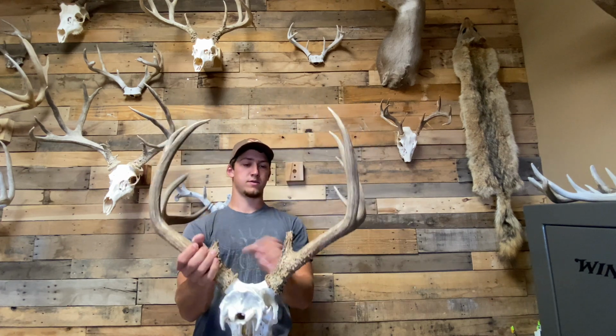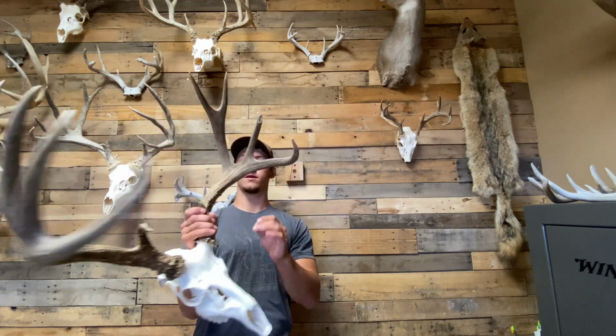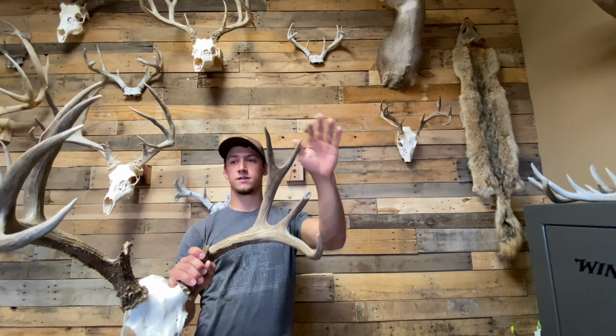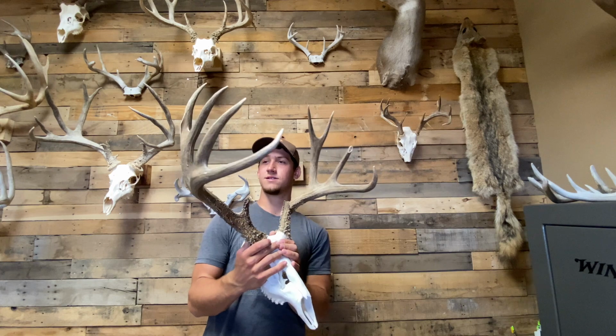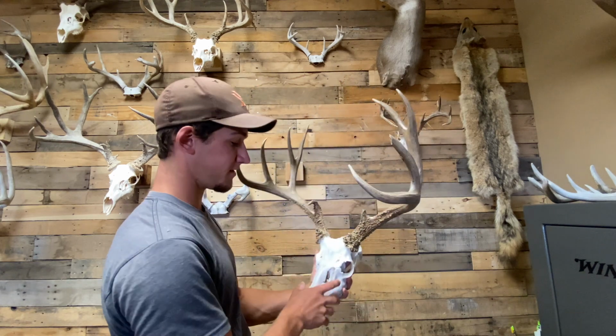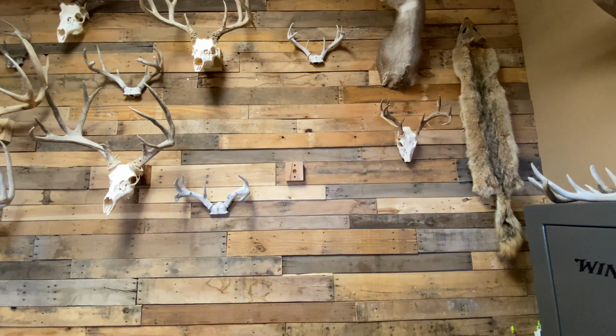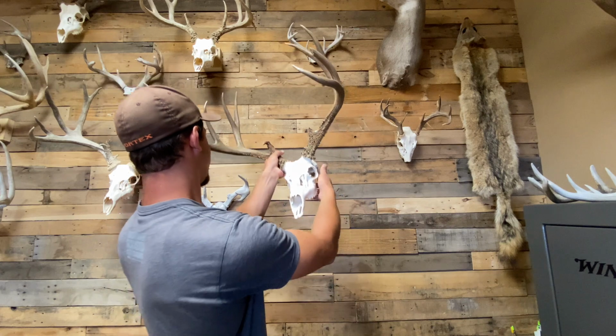Really nice buck. 165 or 163, I forget, but really good mass right here. Just a good typical buck. Got him all by himself, went out there and shot this thing. Super nice buck, especially for a first buck. That's a big one right there. That was awesome.